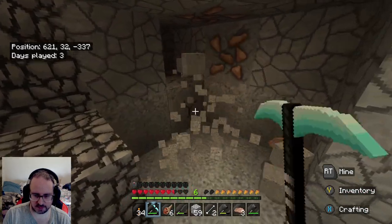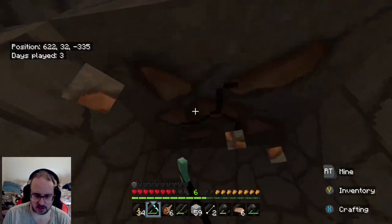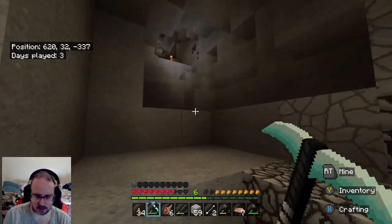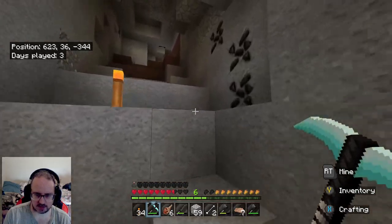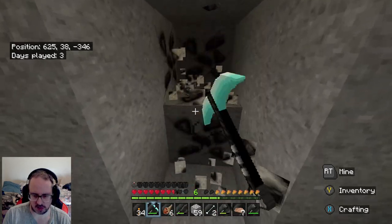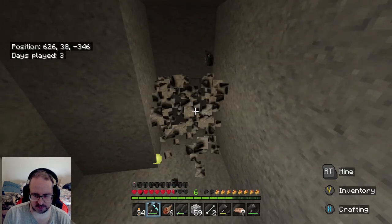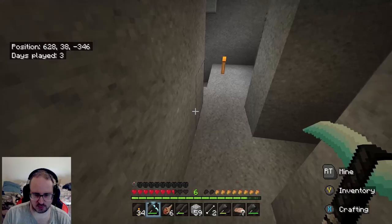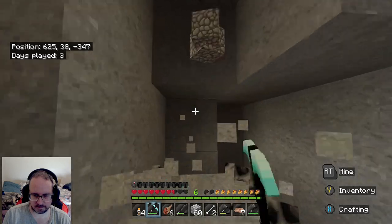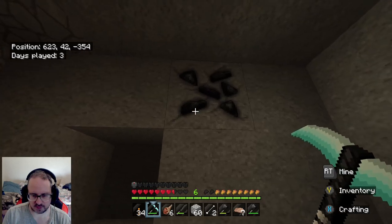Okay, guys, tonight I'm hopefully. All right, let's go back up. Let's get some coal. Actually, you know what? I should be using this as a weapon instead of using my stone weapons, because this will do more damage. I want to do much more damage.